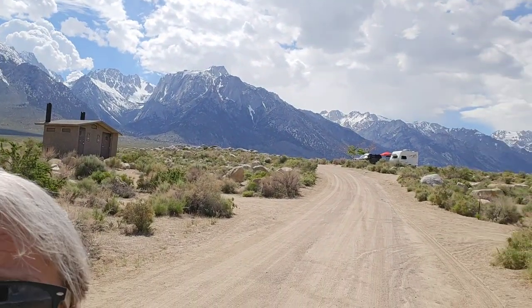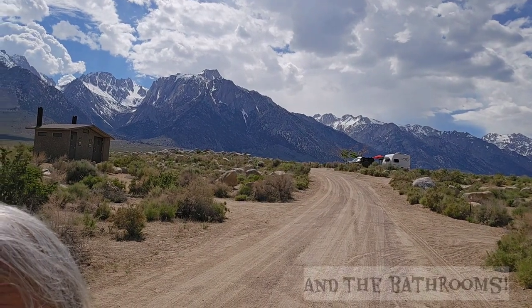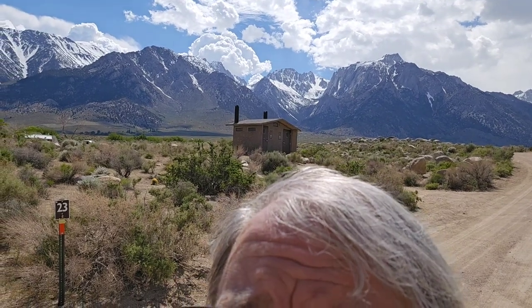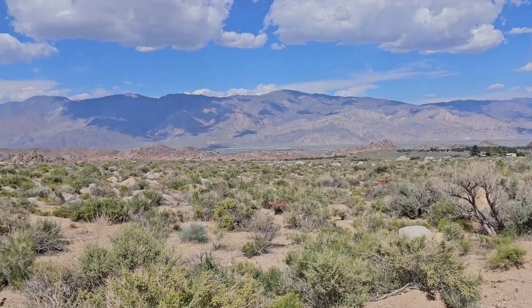Hey guys, we made it to our campsite at Tuttle Creek in the Alabama Hills recreational area. As you can see behind me are those beautiful mountains. I'm not sure which one is Mount Whitney, but it's up there somewhere. And let me show you what it looks like from the east side, because those are the East Sierras right now, and that's west. Let me show you what's going on the other side. This is the other side.